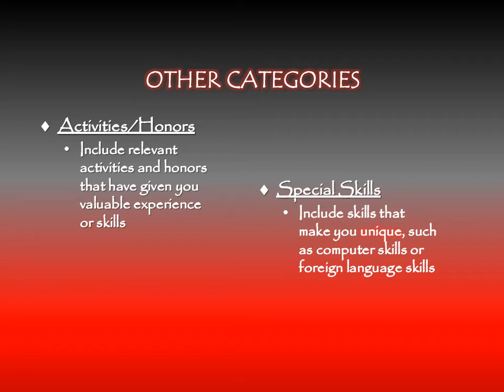If you volunteered at the Beaverhead Animal Shelter and you hope to be applying for a veterinarian grad school, well, you can see how important that would be for the grad school to know. That just shows more experience working with animals. So put these things together.